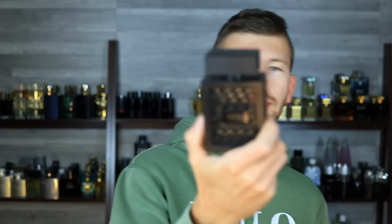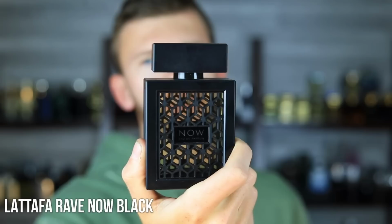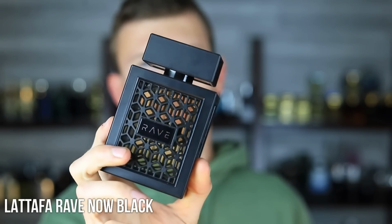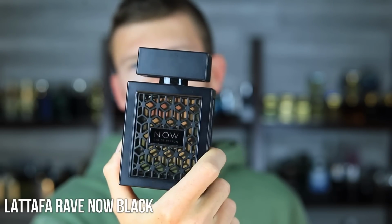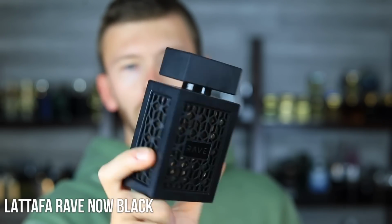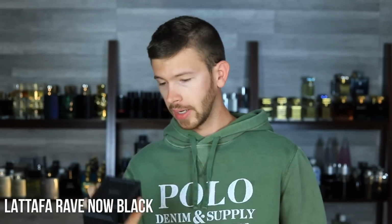And we'll end things with a clone, actually. It is Latuffa Rave Now Eau de Parfum, or Rave Now Black. And at some discounters, I think that's what Fragrance By has it listed at. But just look for this one, Latuffa Rave Now Eau de Parfum. And that's kind of what you'll get. Now, what is this one? Well, it's a Creed Aventus clone.